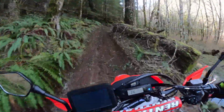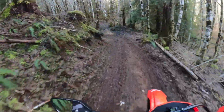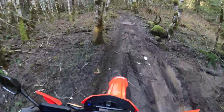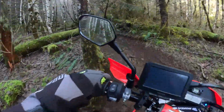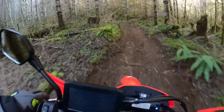Yeah, here's a little more trails, a little uphill. Slipping into second, feeling good. Bike's holding its line right where I put it. Liking it. A little water crossing. Got some twisty trails here. First gear, just, bike feels good.